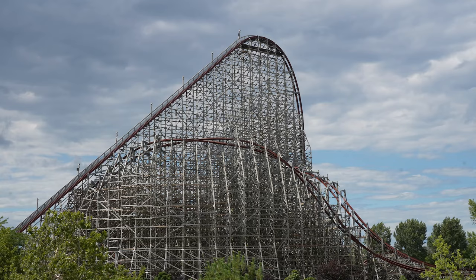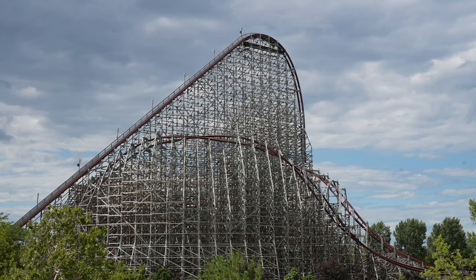They were just fast enough and just slow enough that I was just like, shoot. Also, the views of Erie were phenomenal. It was just so, so cool. Yeah, we loved Steel Vengeance. It was a long wait though. Even with the fast lane, we waited at least half an hour. So it was long, but it was worth it.